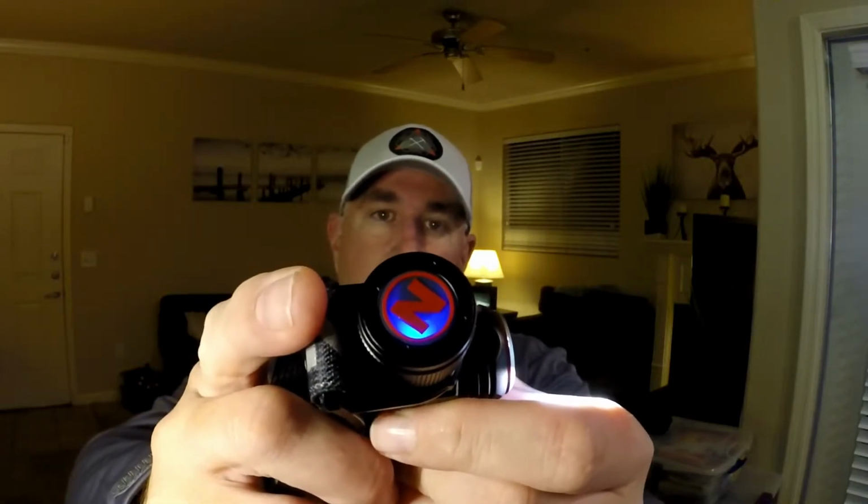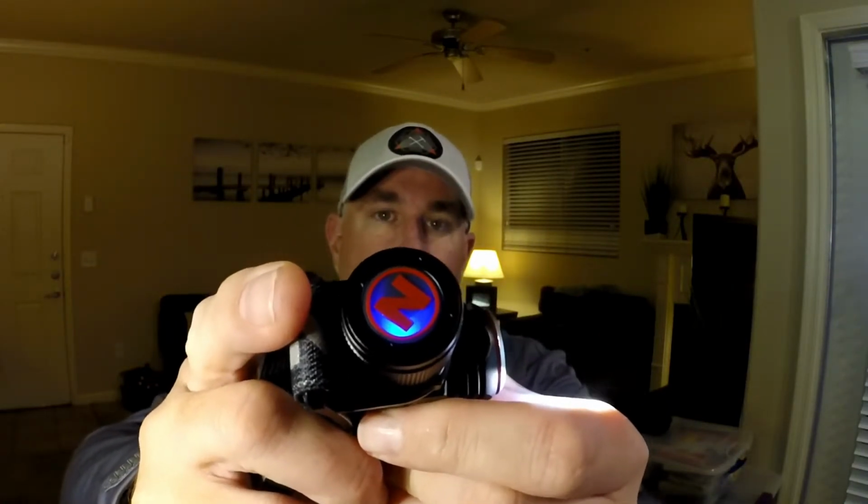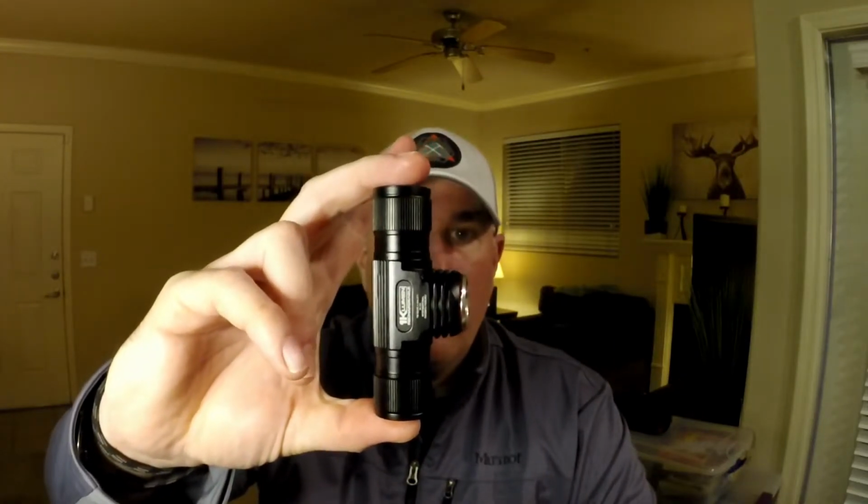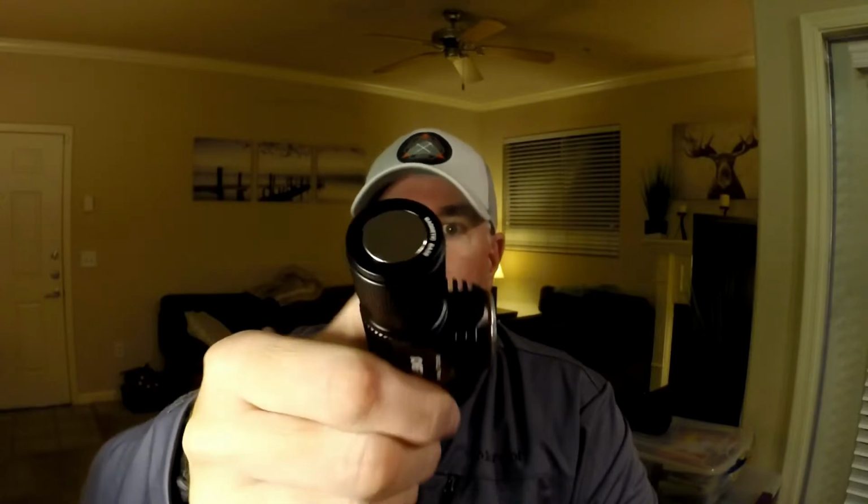When you turn on the headlamp, you'll see that this turns blue. When it turns blue, that means you have 75% of the battery left. When it turns red, it means you have less than 25% and it's time to recharge. This comes very easily off and now can work as a standalone light. This side is magnetic and it is a very, very strong magnet.